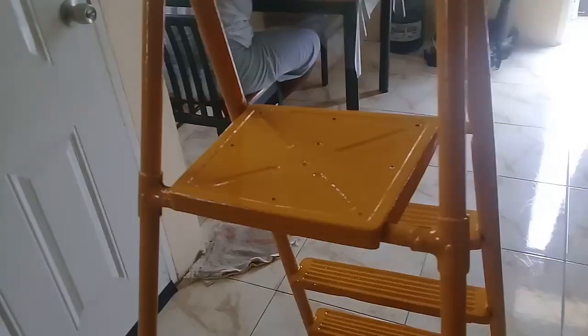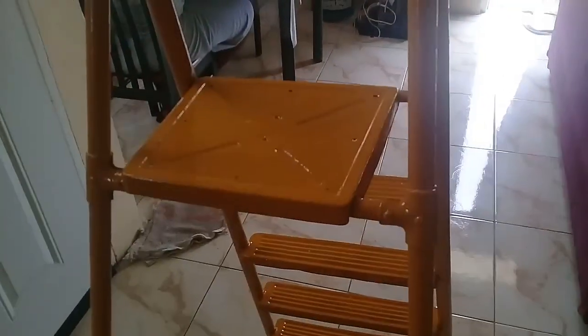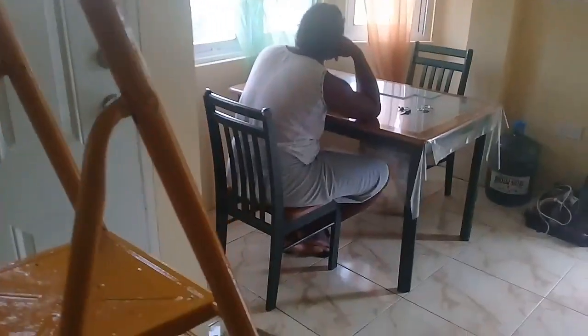We still have a little touching up in some areas that I've missed. But, and this is a trusty wife, sexy wife. This is how we're looking.